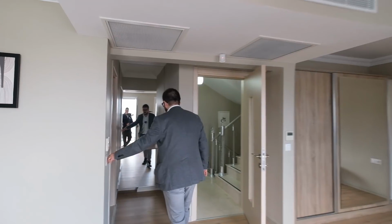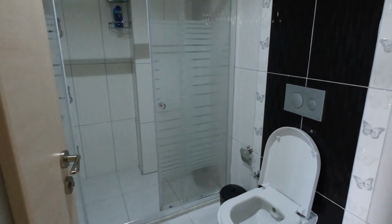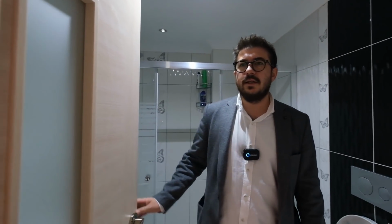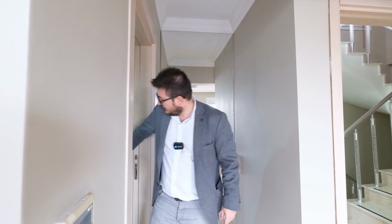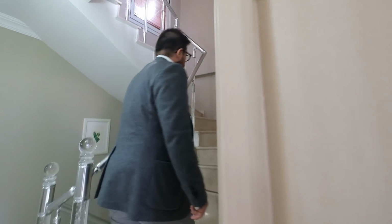So this is the 3rd bedroom in the house. Here there is master bathroom. Of course, master bathroom is bigger than the other room, but similar ceramics, same color, and the patterns have been chosen. They made a small design here, I think for makeup details they did it. And lastly, we are going up to roof floor.